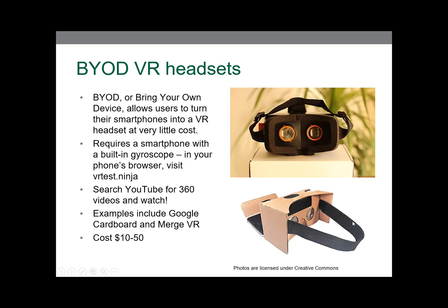The cardboard is almost like a one-time use sort of thing, or I'll say maybe 4 or 5-time use, but this is a little more sturdy here. You'll see it's got this foam area to protect your face a little bit and not be so pokey, and a head strap that looks a little bit more comfortable too. But these BYOD VR headsets are super fun if you just want to dip your toe in the water of virtual reality. I will say your smartphone does need to have a gyroscope built into it.